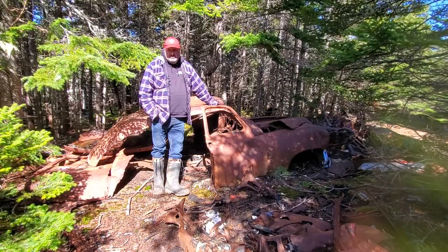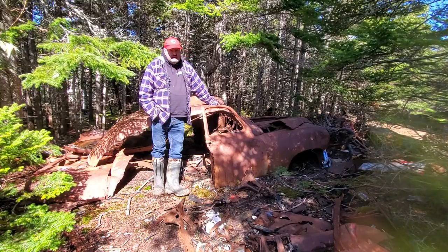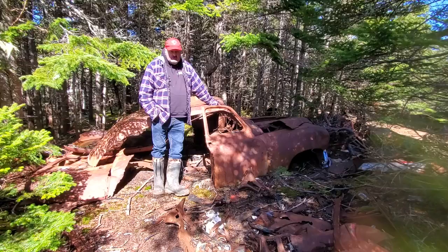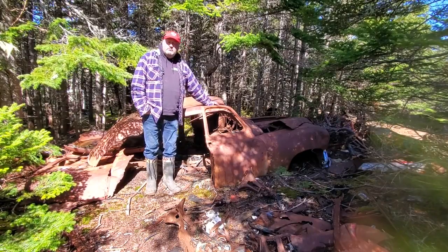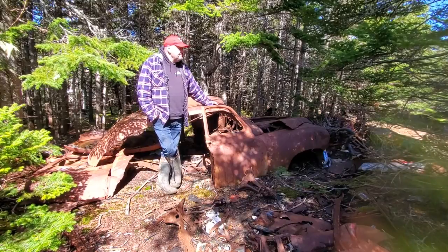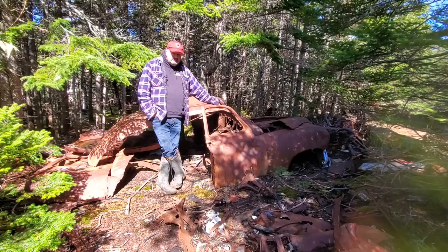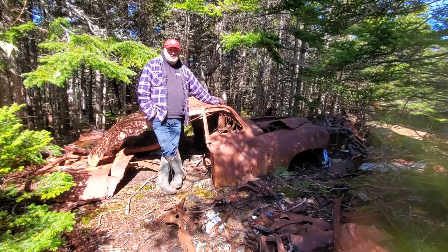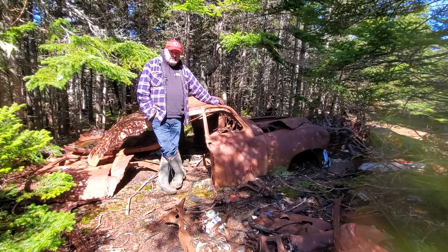Some of you may have asked, how did you get started? I came across a piece of steel in the woods when I was a kid. I was about 13 years old, and I started rummaging through the woods. The more I looked, the more I found old cars. From then to this day, I've always dreamt about building something from the woods. The truck Patches is actually built from the woods in Newfoundland. Parts of that truck come from this location in here, and it's something I've always wanted to do since I was a young kid.